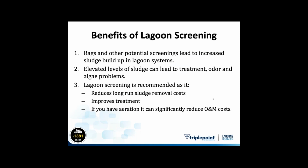Just before we move on to questions, with rags, I think one of the big concerns is that you end up building up sludge and you get all those issues associated with that sludge buildup: odor, algae, higher BOD, effluent, etc. So sludge really needs to be paid attention to, and screening rags is one way to manage that in an active way. Screens can also help you minimize the amount of maintenance on your aeration system and remove BOD so that your whole system just operates better. And eventually it'll pay for itself. There's no doubt about that in my mind. I hope you enjoyed that, and now I'll take some questions.